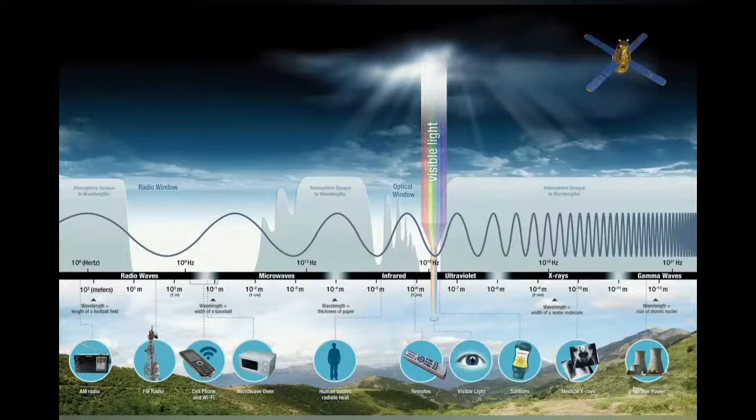Now, these photons all have varying energy values, and this decides their wavelength. And that's all I'm going to say on photons. If you want to research them more, then you can do that at a later date. For now, all we need is that the energy contained in the photon decides its wavelength. Remember that for later.